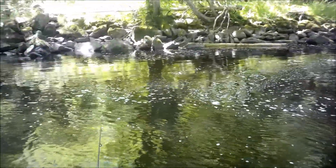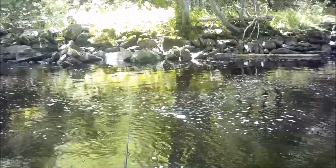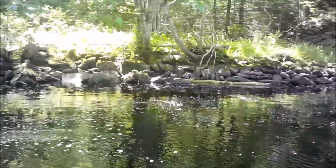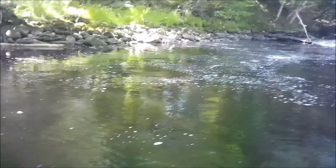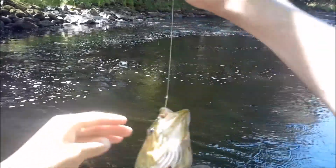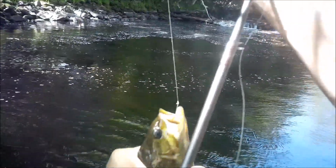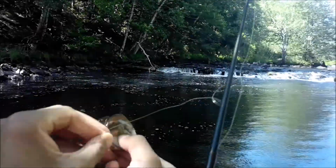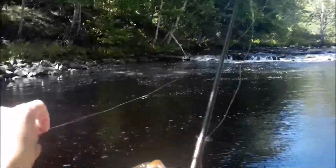Let's see if I can get another one. They're all bunched up in this little river. See? Little river smallies down here, that follows the Carlton River, way back in the woods. Oh, I love it! Couldn't ask for a better spot.